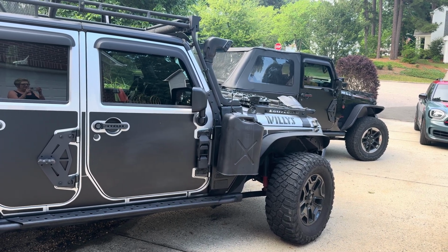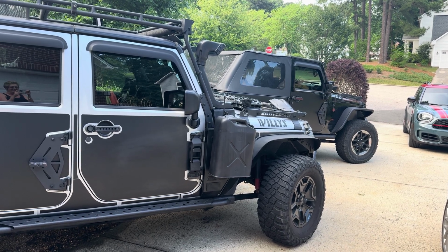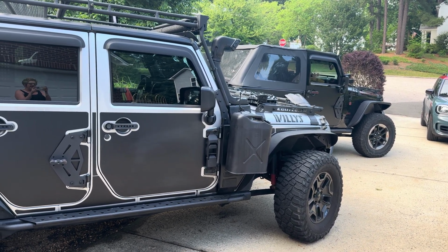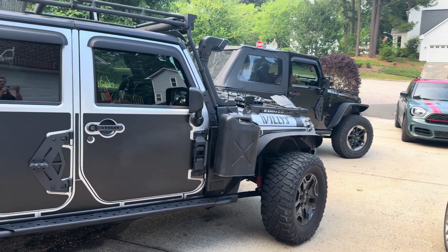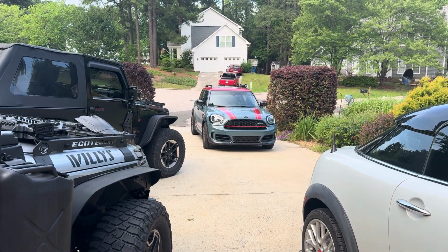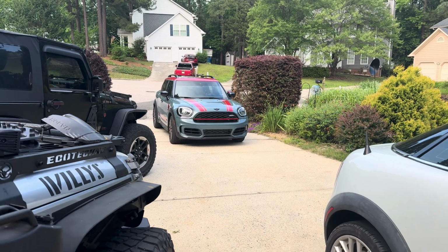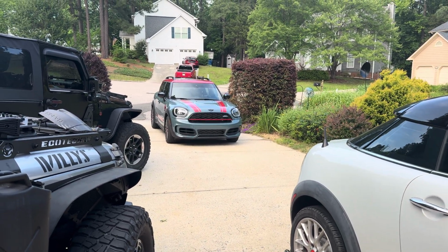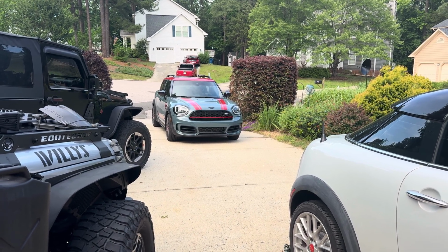Well guys, it's been a hot minute since we've had any car projects. Just kidding. Over the past 2 years, we've actually been focusing on build outs of our 2 Jeeps that we own, plus a restyle and upgrade on the 2023 John Cooper Works Countryman that I had. But as it goes in the Mini world, there's always one favorite body style that each of us has.